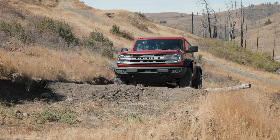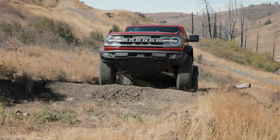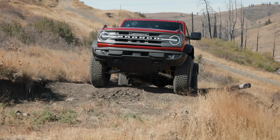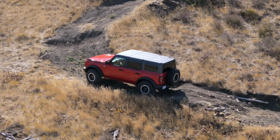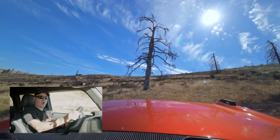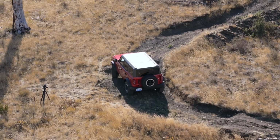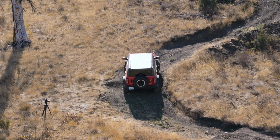With the Sasquatch package, this Bronco has 11.5 inches of ground clearance, which, like I said, is good considering there's no underbody protection on this vehicle. But the transmission, the front engine, it's all basically just plastic. They're basically aero pieces. It kind of makes this one like the mall cruiser trim. But as you can see, it's still very capable. We just have to be careful.